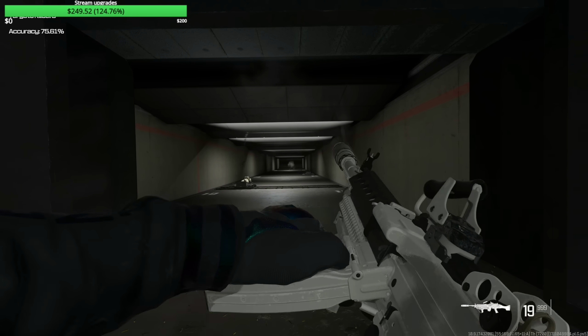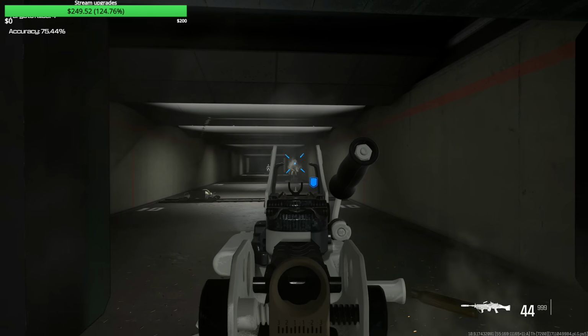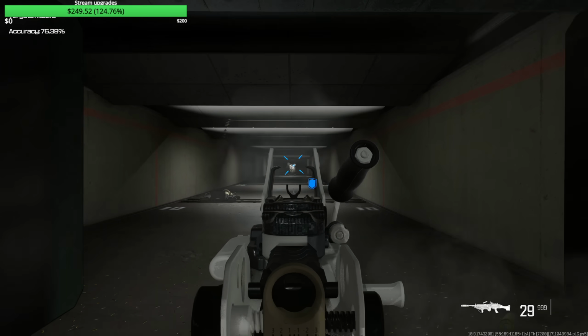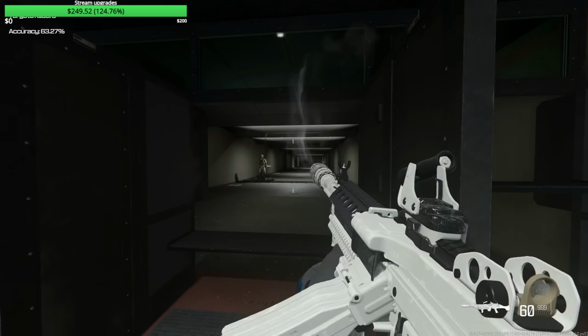You don't have to try to use this weapon, and look how fast the reload is. Done, and you can just get right back in the battle. I didn't even run out of bullets, honestly, but it's just the fact that the reload is so incredibly quick that you can just get right back in the battle.